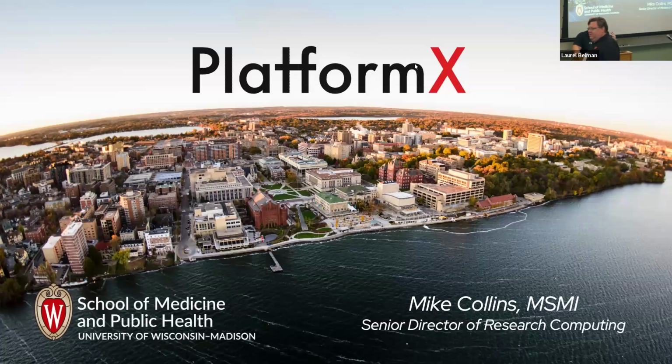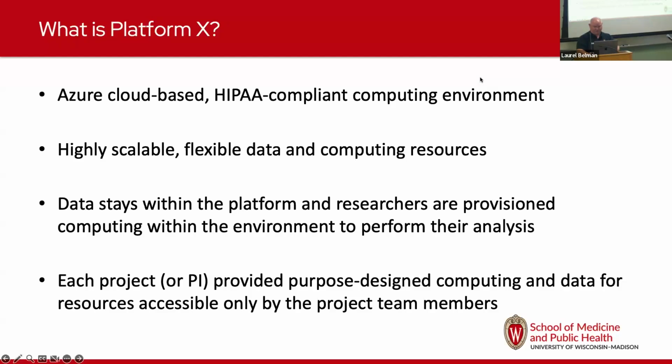So my name is Mike Collins. I'm the Senior Director of Research Coordinating in the Office of Information Informatics and Information Technology at the School of Medicine. I'm here to share our story today about Platform X, which has been about a 4-year journey.